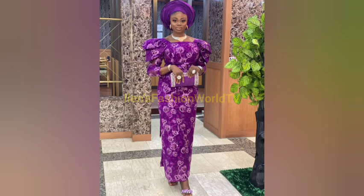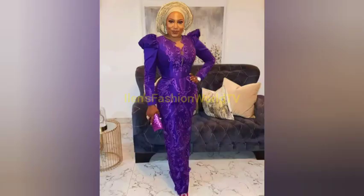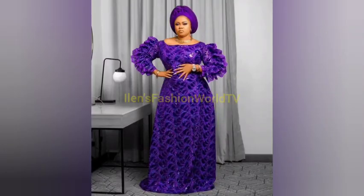Today, I will be sharing with you a beautiful collection of latest Owanbe and Asoebi styles that you can rock to your next special event.